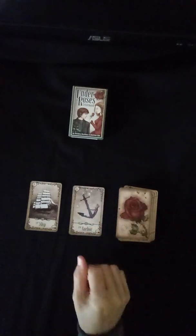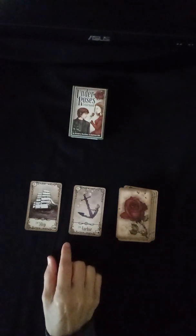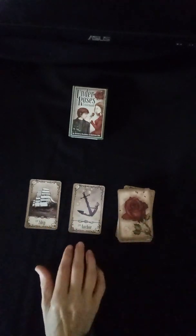The ship in combination with the anchor. This is reaching your destination. This is a long trip. And it's a safe trip. All of those things could apply here. This could be that your anchor has dropped and you are where you need to be.